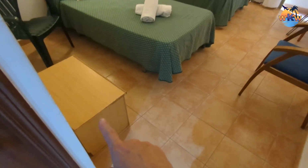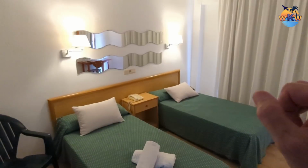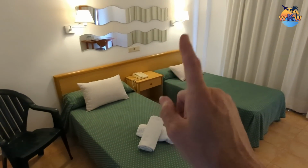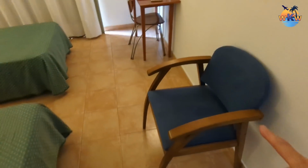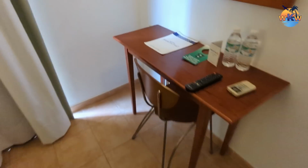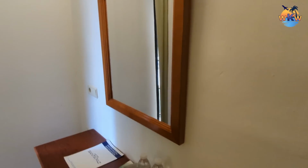Right, we do have the stand for your case, a random garden chair, don't know why, your two beds, a couple of wall lights, a couple of wavy mirrors. We do have one power point on the wall by the beds and the bedside table. I'll check the beds in a minute. Another chair, and then we have a small desk with a chair, and two power points over here, which are handy by the desk. Complimentary water and a small mirror.